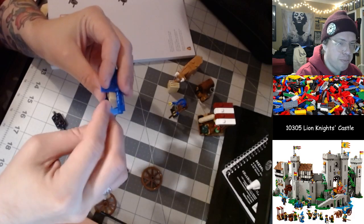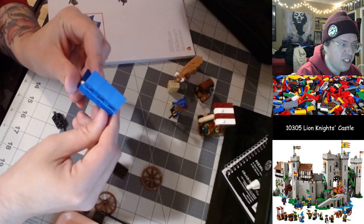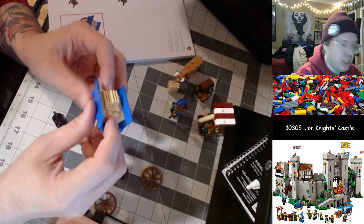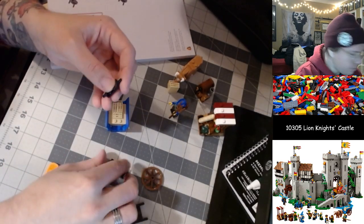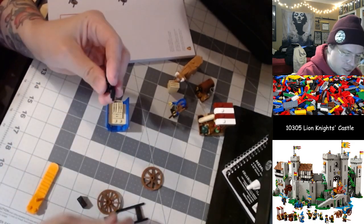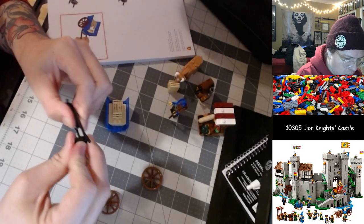Maybe we'll try to pick an extra flag up off Pick-a-Brick at some point to replace that if it bothers us. But maybe this panel of the card is just a little more weather worn and all that. Definitely not outside the realm of possibility.